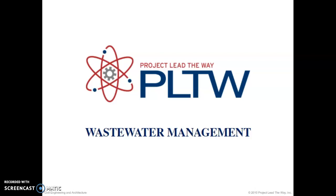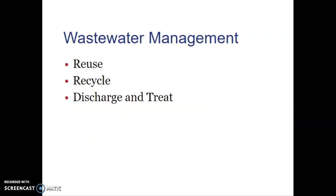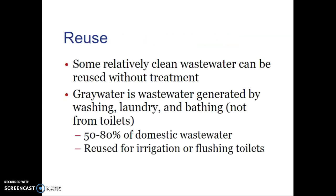All right, so today we're going to talk about waste management. Waste management, we're really talking about the water that is leaving your house, the used water, and what happens to that water, how it is kind of cleaned so that it can be recycled and put back out into the environment and be reused.